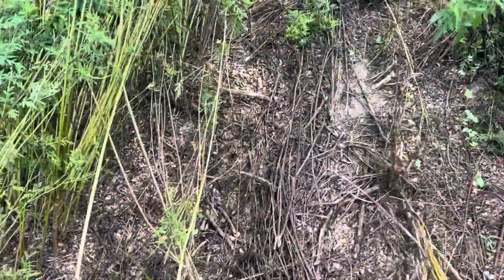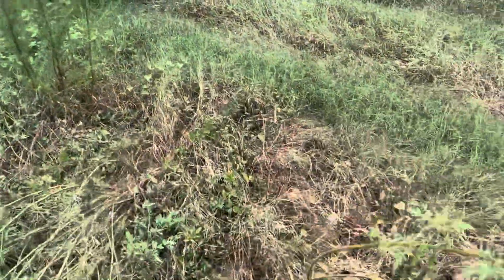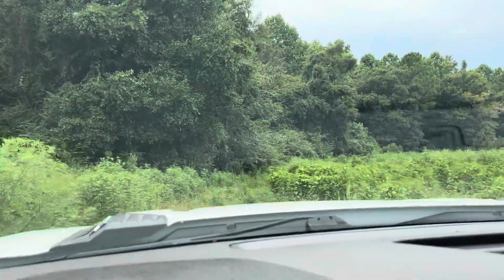They sprayed these holes out here about 3 years ago, and nothing ever got planted on top of them. But yeah, let's go jump in the truck and go look at the other two plots down here. All right, here we go.